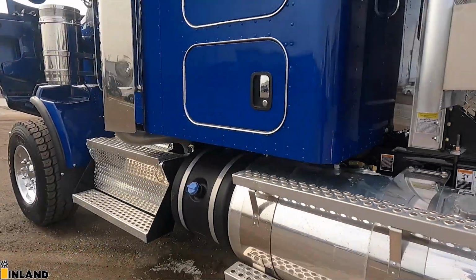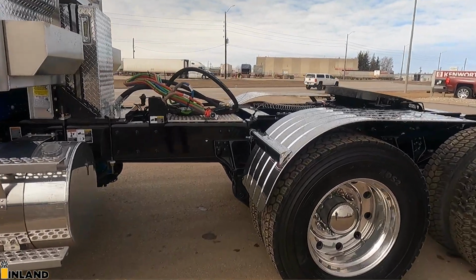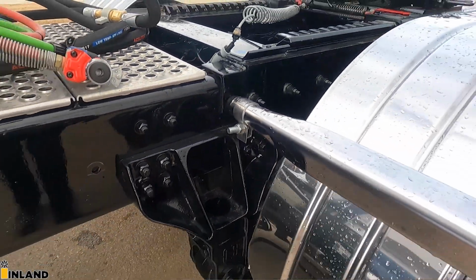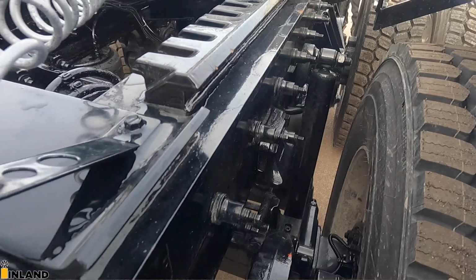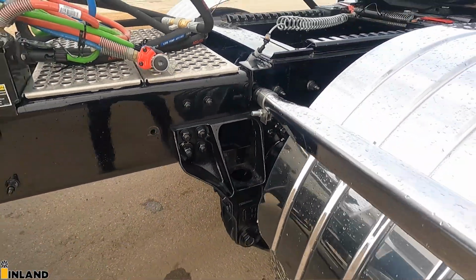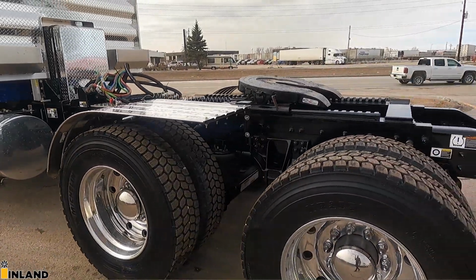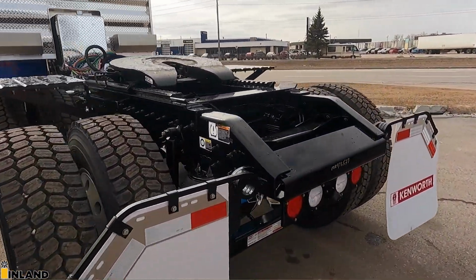It's a 244-inch wheelbase all the way across. And then we got the 46,000-pound rear axle with the Hendrickson Primax right there. And this has the additional torque arms in there so you can get a higher torque rating on it as well. Of course, full lockups on the back end. And then we got the stainless half fenders, the polished rims as well.